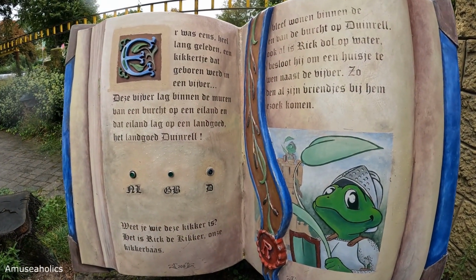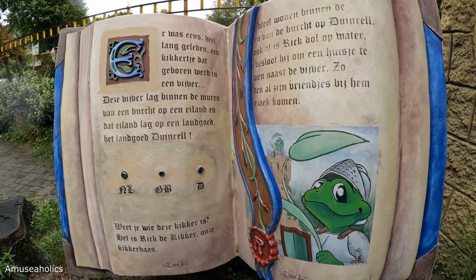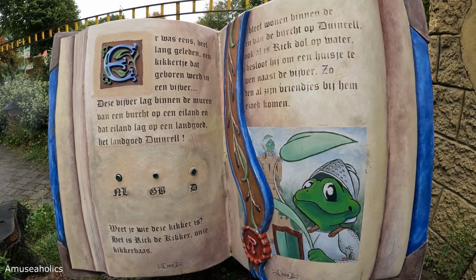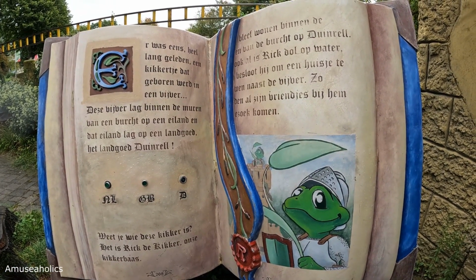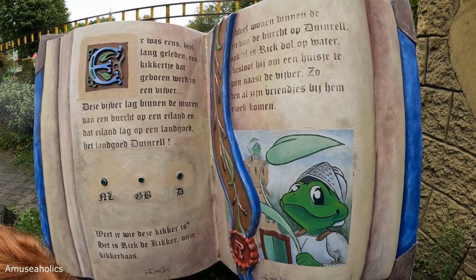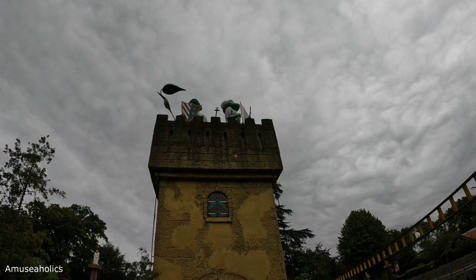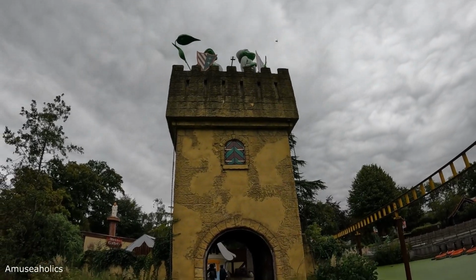Once upon a time, in a distant past, a little frog was born in a pond. The pond was within the walls of a castle on an island in a country park called Duinrell. Do you know who this frog is? It is Rick the Frog, our froggy mascot. So we come out of Rick the Frog's castle.